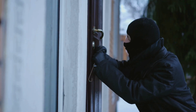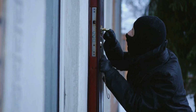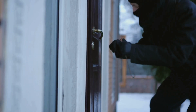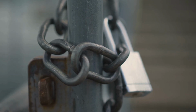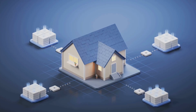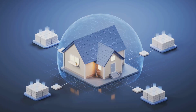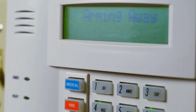The aim isn't to make your home impenetrable, but to make it so difficult and noisy to breach that attackers give up and move on. The more time and effort it takes, the less likely they are to succeed. Every added barrier increases your odds, creating multiple obstacles that slow down and frustrate intruders. Make your home the hardest target on the street, so criminals think twice before even attempting a break-in. Next, let's talk about early warning systems and how they can further enhance your home's security.